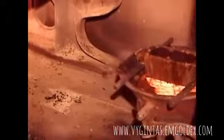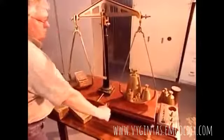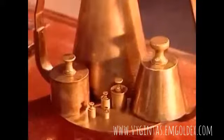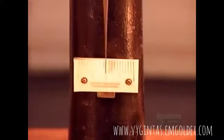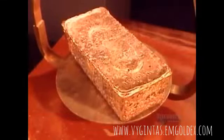They extract the gold bars from the molds and clean off any slag residue. Gold bars are also called ingots. At this stage, the gold is 80% pure. The Royal Canadian Mint will refine it to 99.9%, the international gold standard.